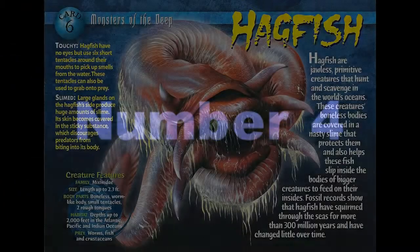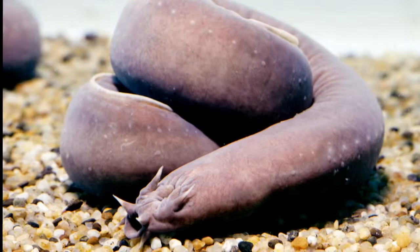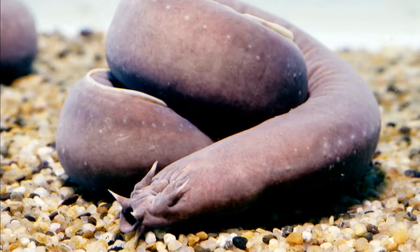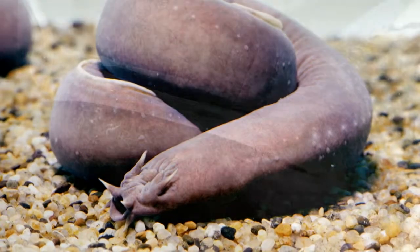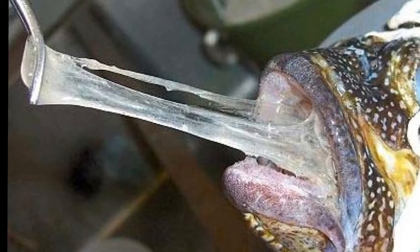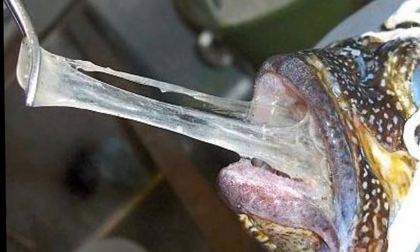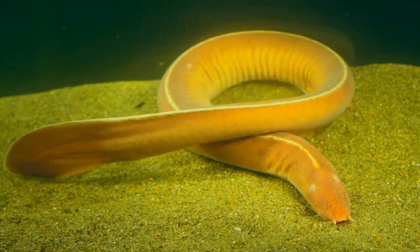Number 4. Hagfish. The hagfish is an ancient organism that has existed for 300 million years and is the only animal with a skull and no vertebrae. When disturbed, it expels a disgusting, slimy substance at predators. As it mixes with water, the slime expands and there can be up to 20 liters produced.